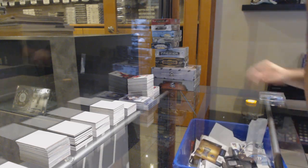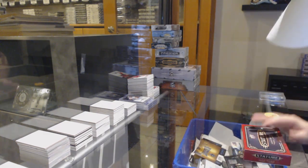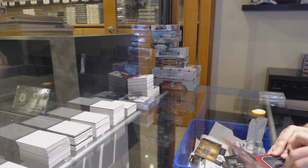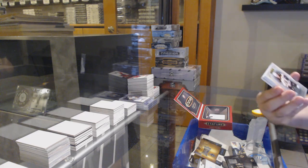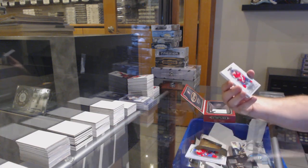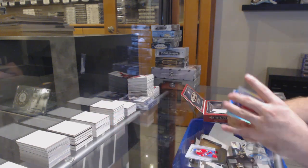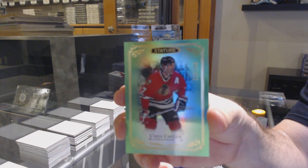Number 10 of 15, three color base patch auto for the Minnesota Wild, Zach Parise. Parise out of 15. It's a pretty rare one. And we've got for the Chicago Blackhawks a $2.99 Kyle Baun rookie auto. Pretty slick. It's always nice, a small team like the Minnesota Wild, right? They get something cool.